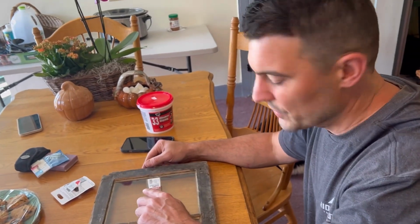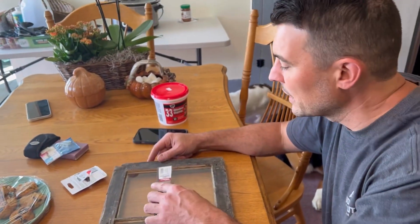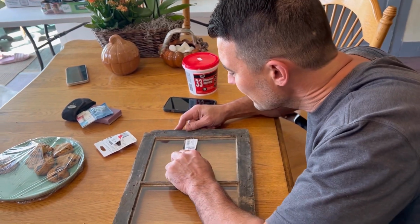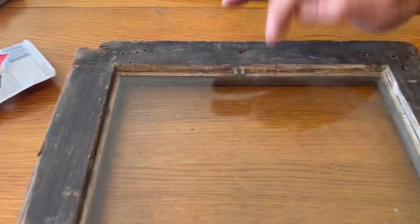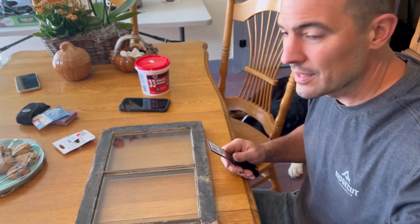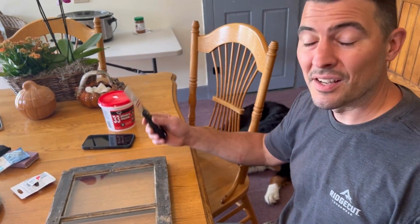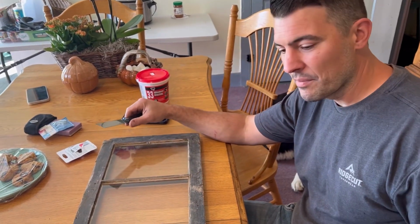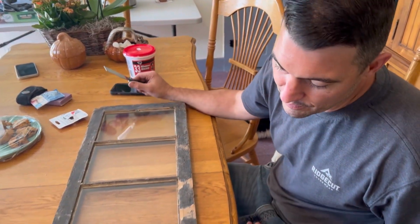I'm going to hold one out. You basically put one on each side and you take your little putty knife and you just push it in like this. And it holds the glass in. Right, and you would never know that nowadays because with all the vinyl windows, everything's connected. It's actually kind of hard to find this stuff now. Right. Because it's a thing of the past. But we live in the past.